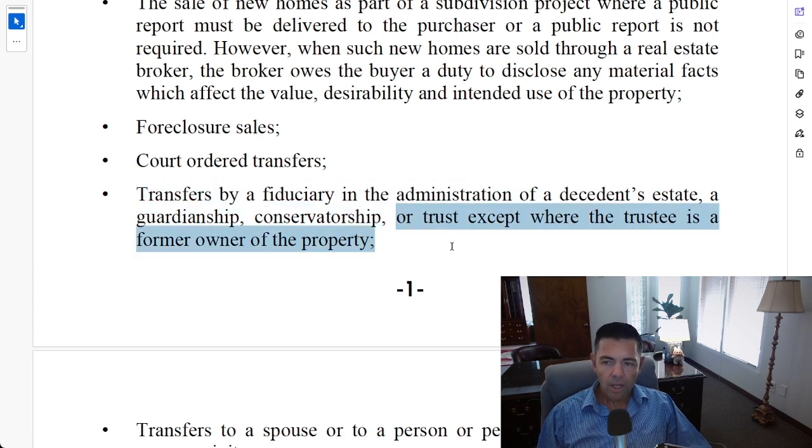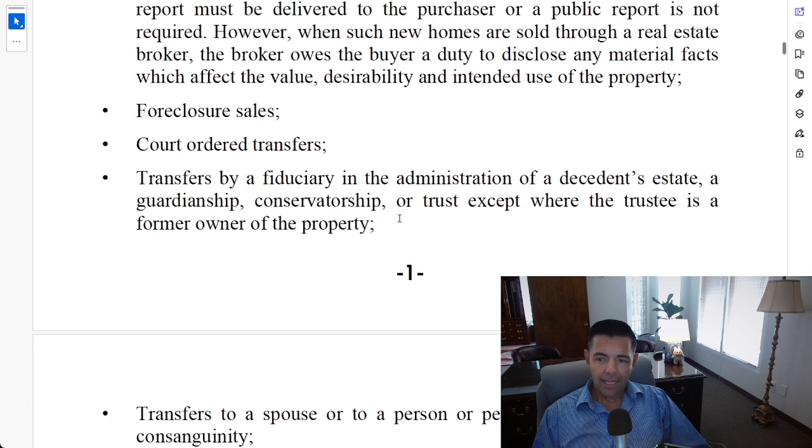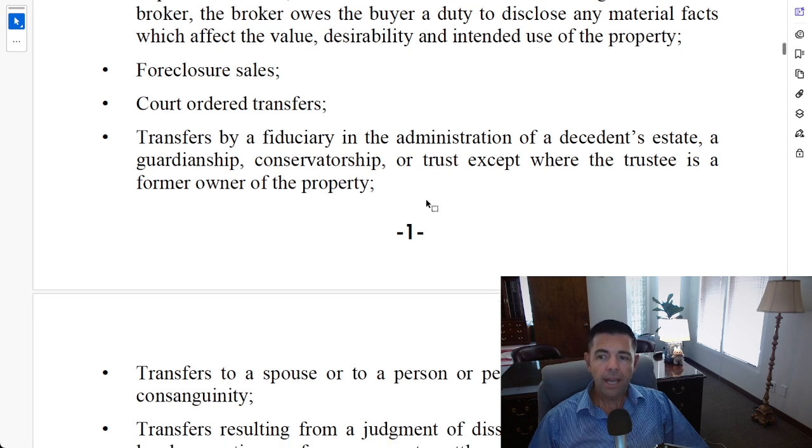Here's the big problem. Or a trust, except where the trustee is a former owner of the property. So a trust is exempt, but if the trustee is a former owner of the property, they're not exempt. And that's the big one, because so many people hold their home in a living trust or a revocable trust. It's very common to hold title to your house in a trust, and those people often think that they're not required. Now, if it's held in a trust and someone passes away and the trustee is selling a property and was never the owner, never lived there, had nothing to do with it, they just inherited the property in the trust and they're selling it, they're exempt.